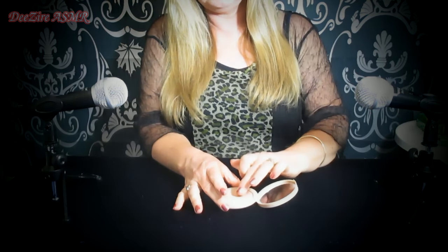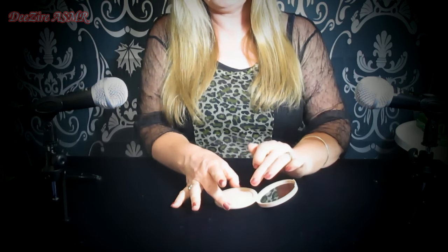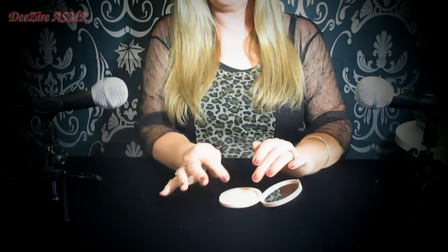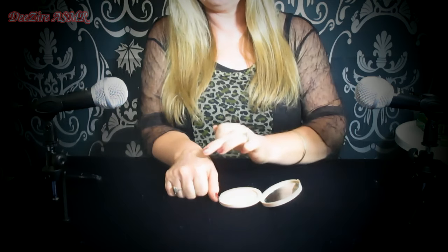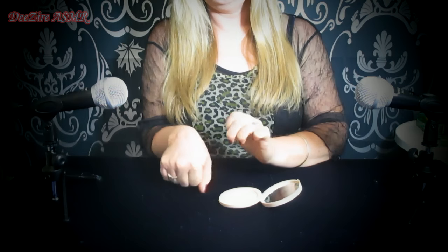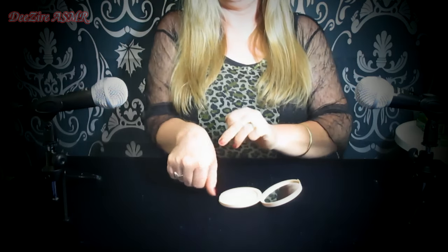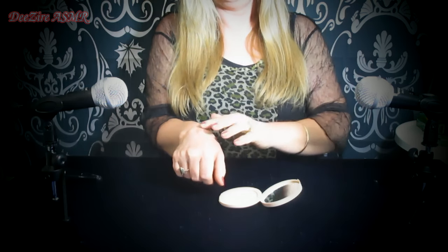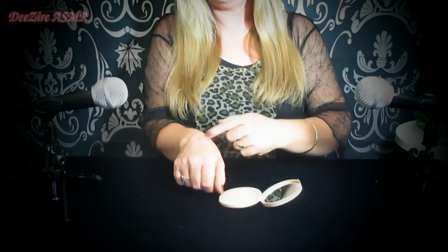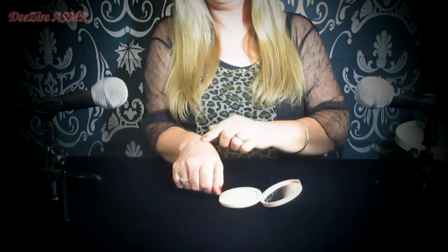And it's nice for the days that you don't want to wear eyeshadow. I've already tried this one. Just put it all over your eyelid and it's very natural. Just gives a slight shimmer. Don't know if you can see that. But you can also use it as a highlighter over your face, just above the cheekbones and the tip of your nose and the top of your lip.